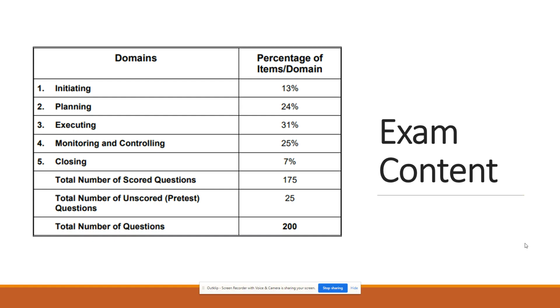Next we'll see the exam content. Actually, the exam is divided into 5 chapters. Those chapters are mentioned here as domains: initiating, planning, executing, monitoring and controlling, and closing. The percentage for initiating is 13%, for planning 24%, for executing 31%, for monitoring and controlling 25%, and closing 7%. Executing, at 31%, carries the highest percentage among the chapters.